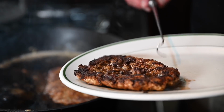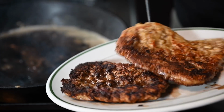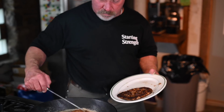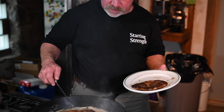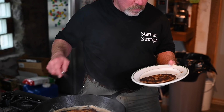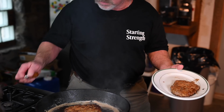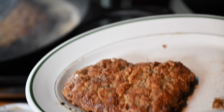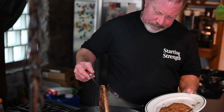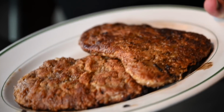And look. Look at this beautiful thing. I think I'm going to touch him up on this side for just a second. Turn the heat back down. Oh, look at it. Pork, beef.